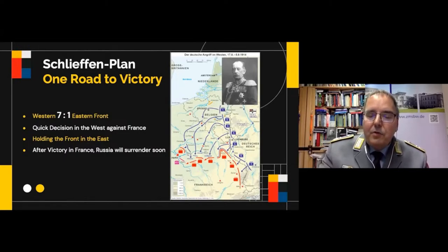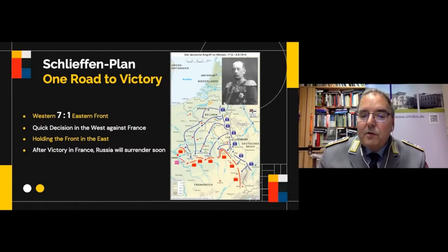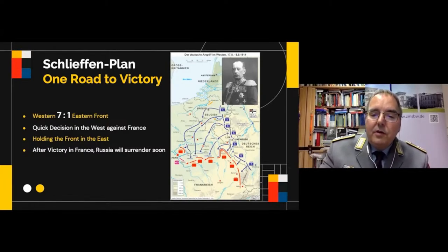And this led, you see it on the map, in four weeks, they were next to Paris, but then this offensive stopped near at the Marne. And this is for Germany a total disaster, but the war lasts several years. But the plan didn't work.